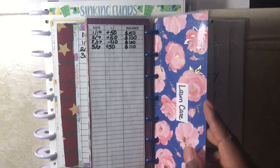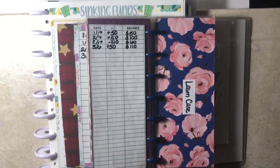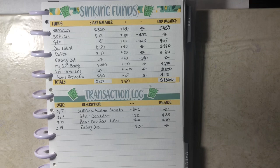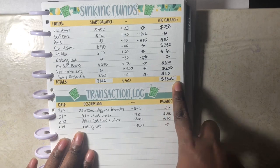But it will be for a reduced amount, just because, you know, my finances have reduced as well. So yeah, that's my plan for that. So that's everything for my sinking funds. So in total, that was $1,365.